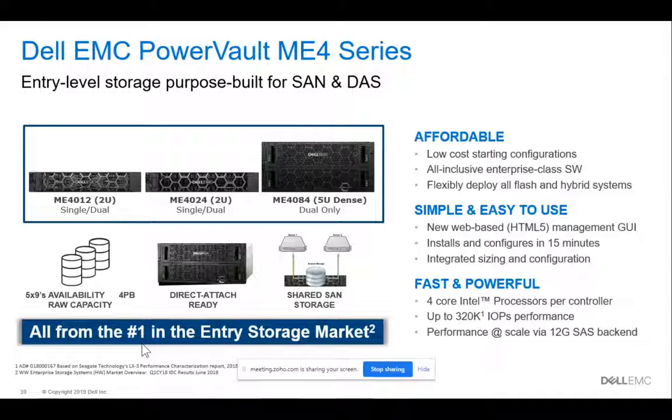So for Unity, you need to have a Unity DR. If it's an AC, you need to have an AC DR. If it's an ME, you need to have an ME DR. It's only the AC series that can do cross-platform, but that is with the other Dell storage systems we're talking about, the PS or the EqualLogic, those two, but not cross-platform in terms of the AC being able to replicate to a Unity system. So those are the few insights that you need to check on.